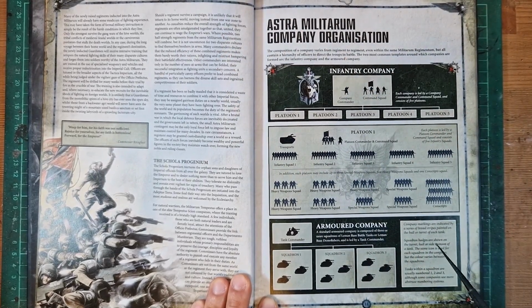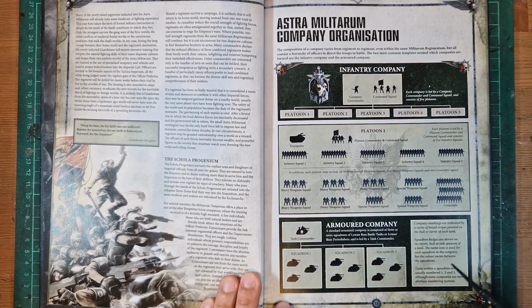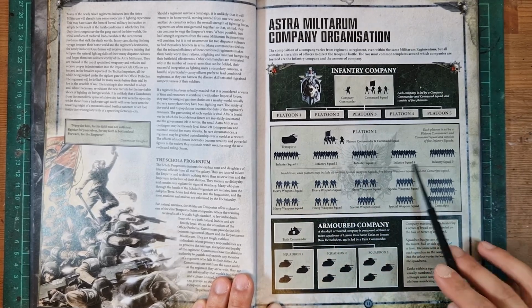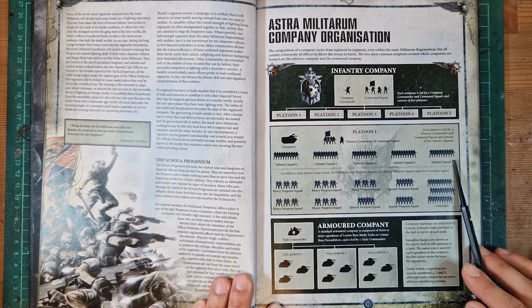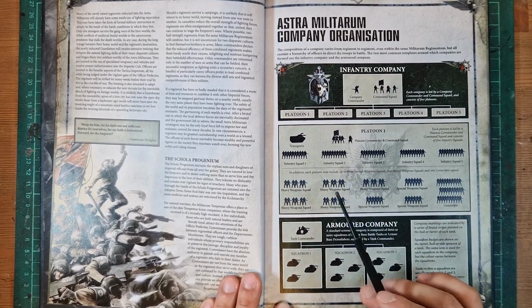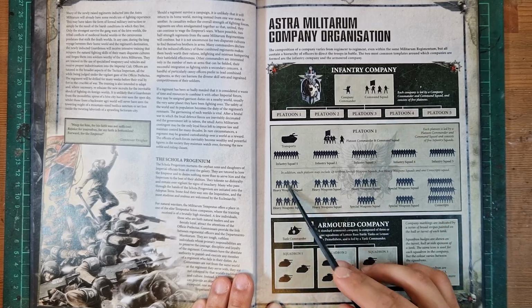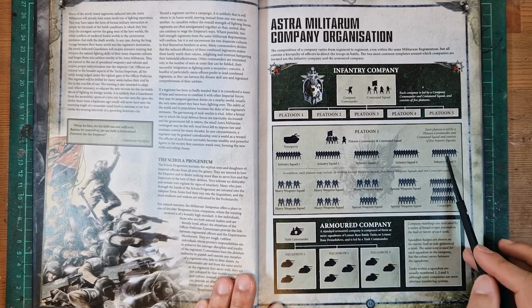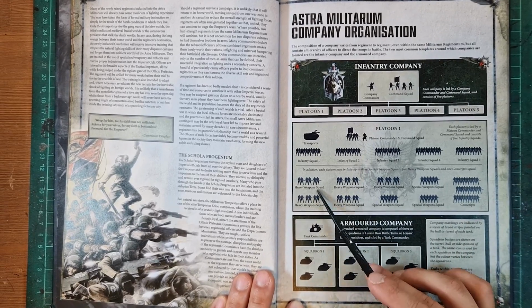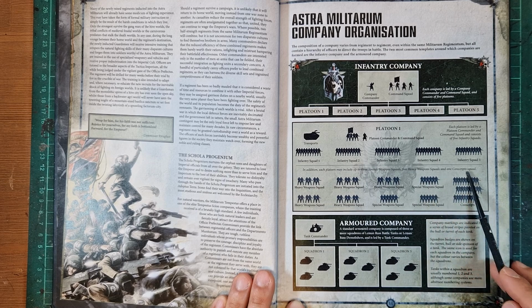Now this is interesting in the sense it talks about platoons. I'm ex-military, I was in the army years ago, and this actually looks like almost company-size. You've got 10, 20, 30, 40, 50 infantrymen, and then it says it may include up to 3 special weapons, 5 heavy weapon squads, and 1 conscript squad.